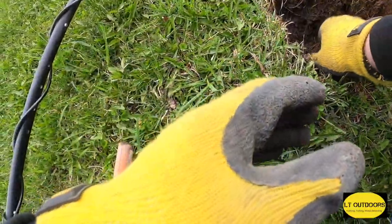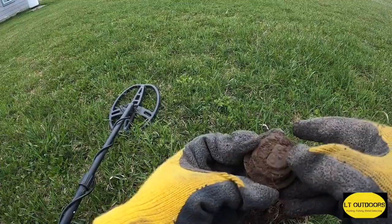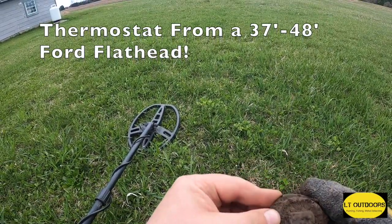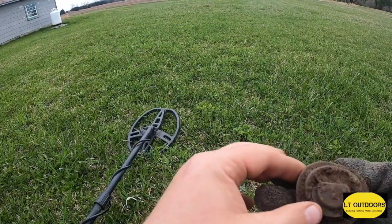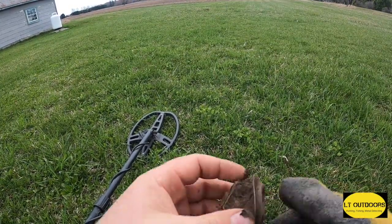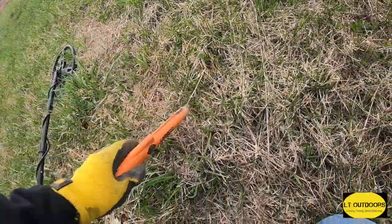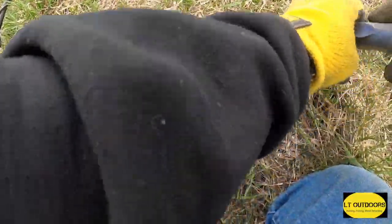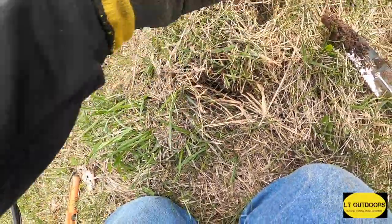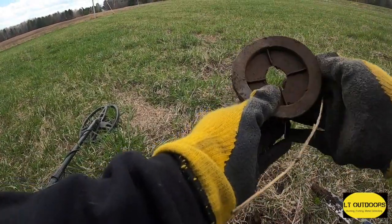Ooh, what is that? Just another... Oh, I think this looks like a plug, maybe. Or a drawer knob. It's nice looking. Pulley. Probably off an old lawnmower or something. Looks like it broke.